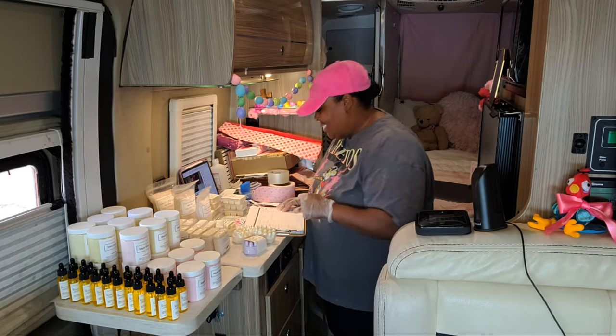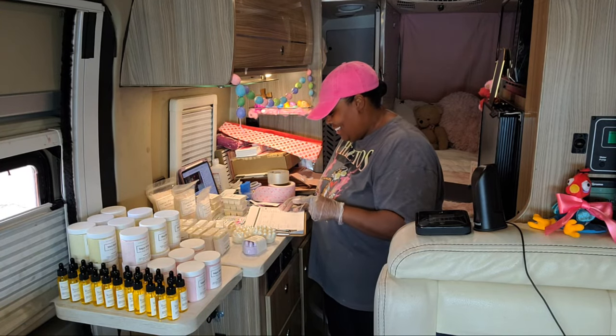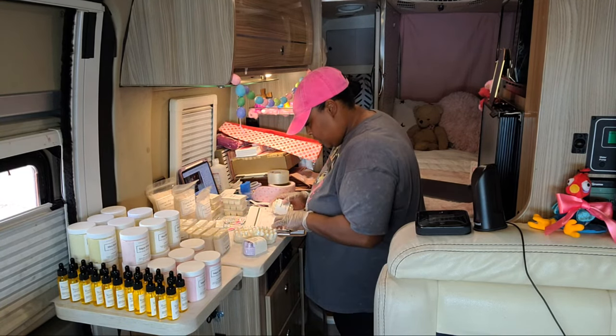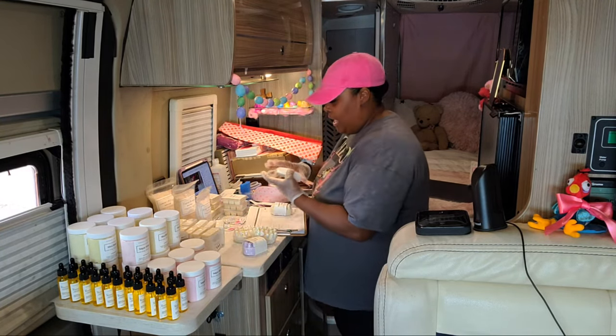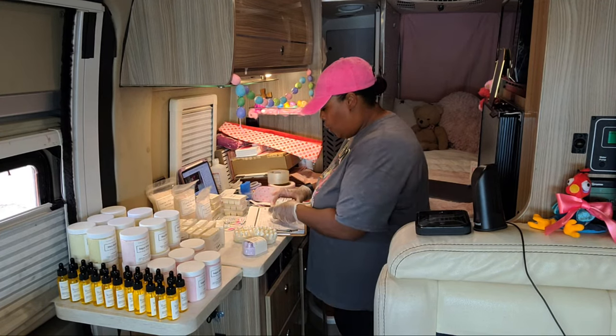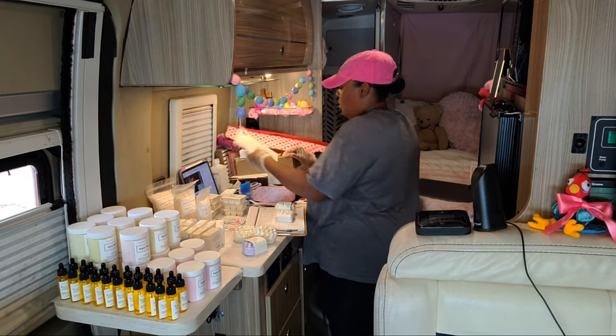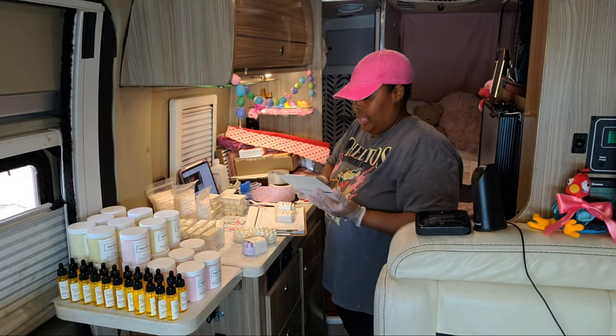All right, so I have LaShawn. Are you on here, LaShawn? So LaShawn got a massage bar and an oatmeal bar. So I'm going to put her order in a small box.